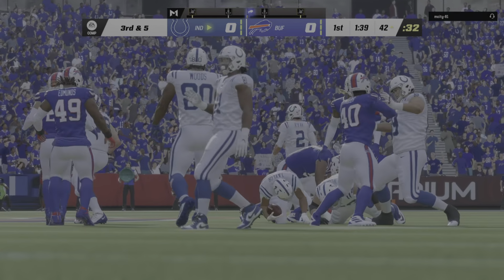To throw again on second down. Allen steps away to his left. This one into the hands of Crowder downfield. And he'll go down, but not before getting this inside the 30. A gain there of 30 big ones.